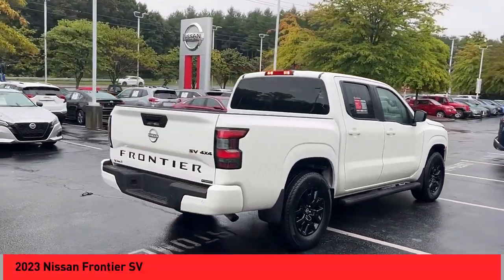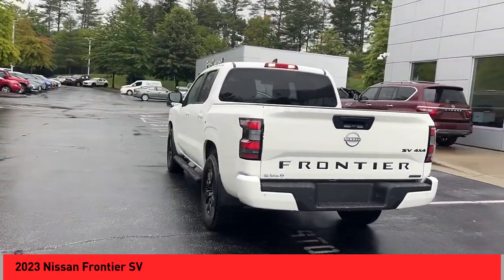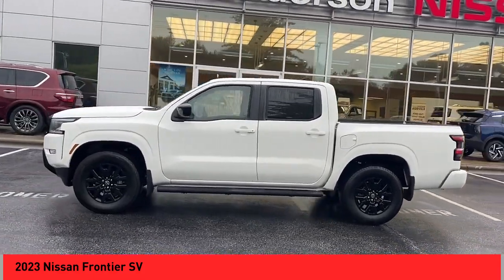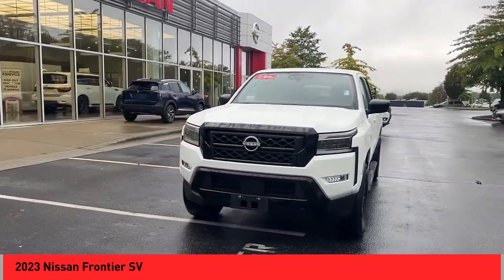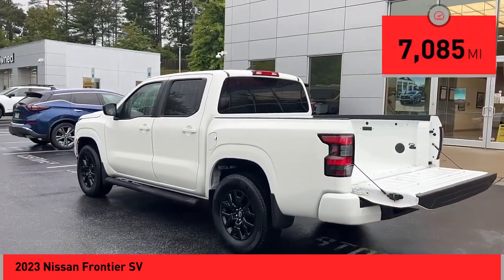Stop by and take a look at the 2023 Frontier. The Nissan Frontier offers a full-length, fully boxed frame for strength, serious off-road capabilities, and a 5-star rating for side impact crash safety. The Frontier's interior comforts include cab versatility, under-seat storage, and seating for five. This vehicle has less than 8,000 miles.